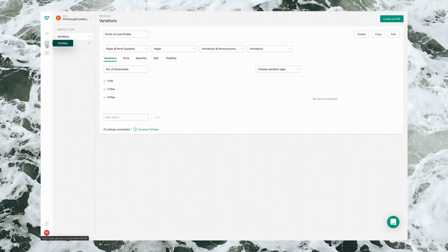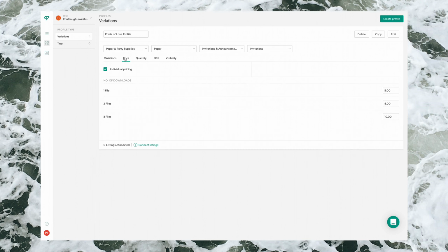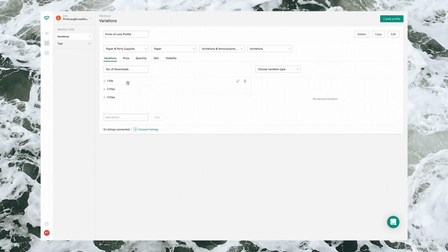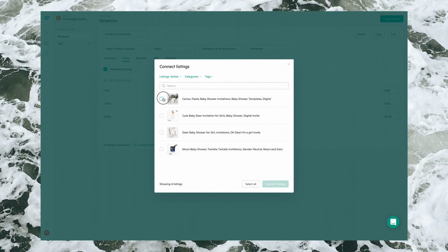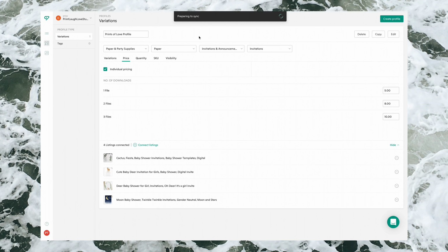I clicked on the profile section here on the sidebar. And again, if you did want to set variations for those listings, you could do it here by creating a variation profile, which then basically will apply these variations to any number of listings that you connect the profile to. You can set individual pricing. So in this example, if you had a variation for number of downloads and you were going to charge different prices for 1 file, 2 file, 3 file, you could set those individual prices and then connect that profile to as many listings as you like. You would see that it again syncs. Those changes would go through and be reflected directly on Etsy.